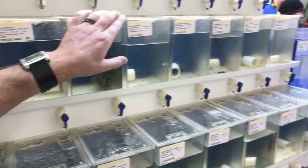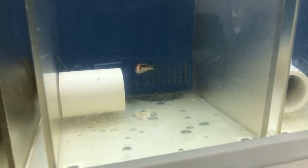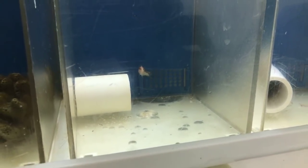So we have some fish boxes here. People might think, why do you keep them in such small boxes? It's just because they're so little and we don't want them to jump out. So that's a beautiful little orangeback basslet. That's great for a little nano reef. Very hearty little fish.